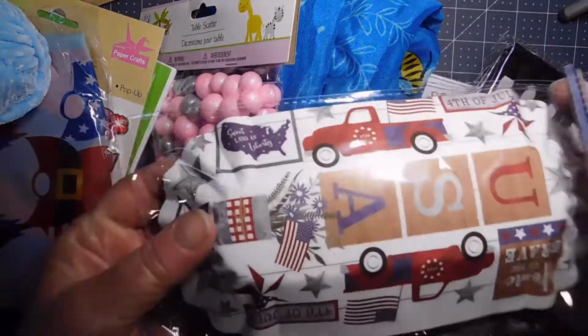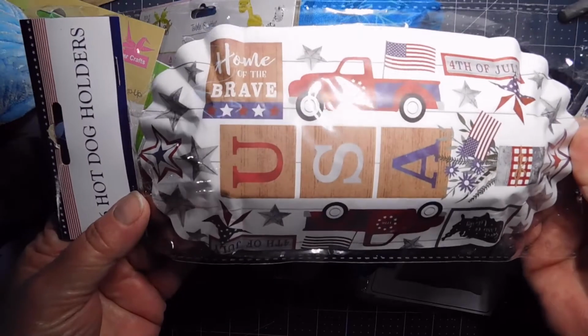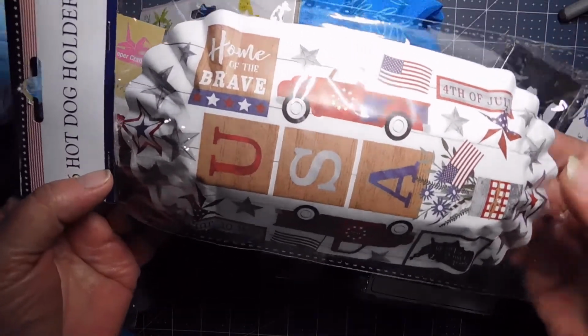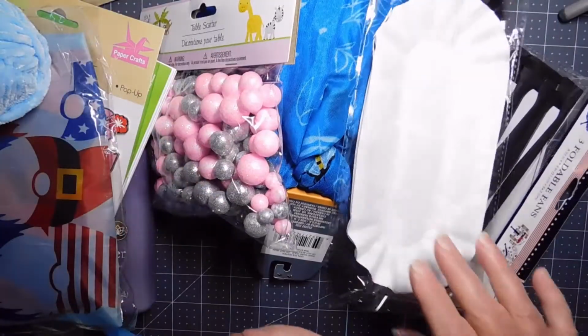Look at these adorable hot dog holders. So when we have a barbecue out on the 4th of July on our back deck, we can use these. I thought this would be cute. I thought my grandchildren would get a kick out of that.